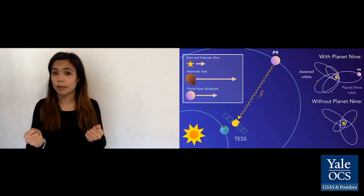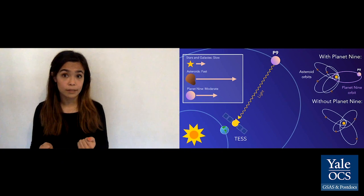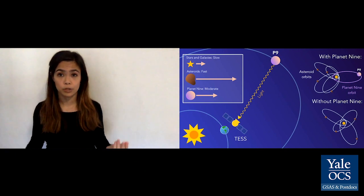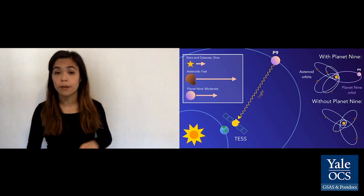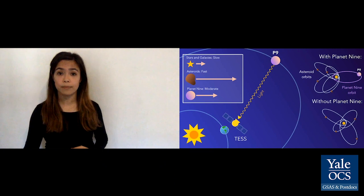Massive objects in space, like planets, can push around neighboring objects without any physical contact, using the gravitational force that they exert, in the same way that magnets can repel each other without touching. That's what astronomers think Planet 9 is doing to these asteroids in the outer solar system, forcing their orbits to stay on one side of the sky.